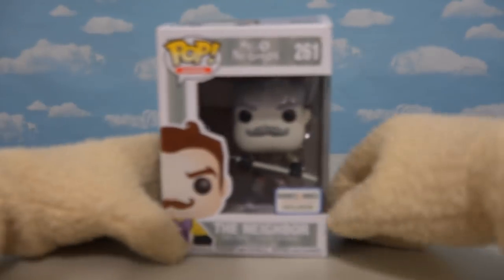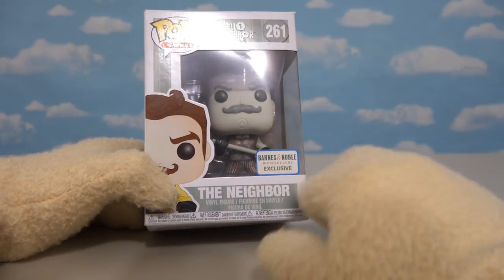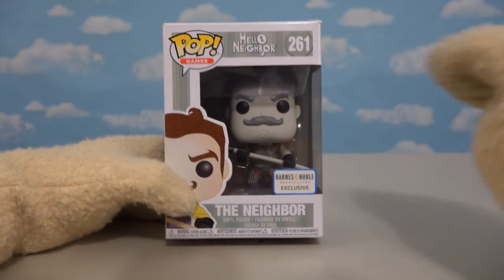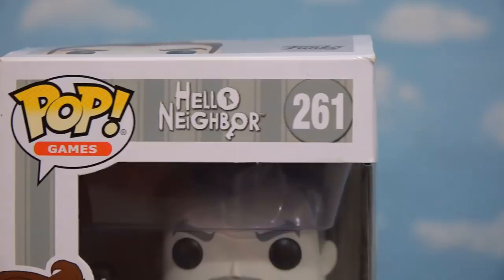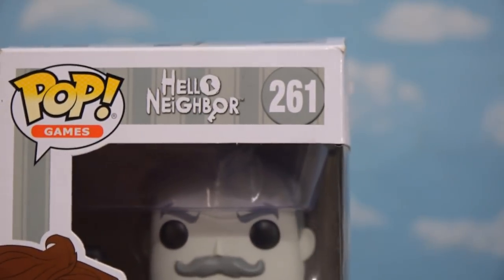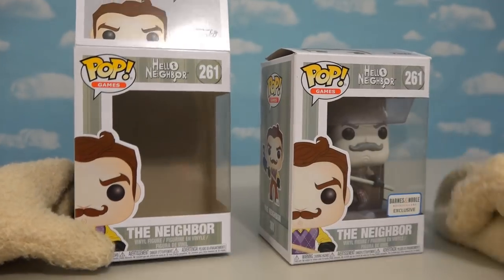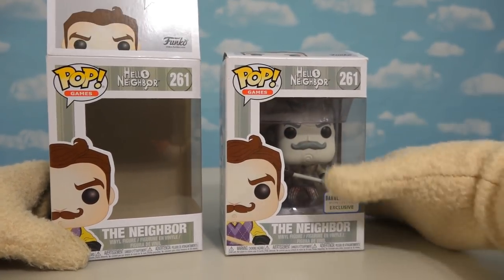All right, the last exclusive figure we have here is a Barnes & Noble exclusive figure, which is also the neighbor. And the number on this guy is 261? Wait a minute, I think we already have this one. So wait a minute, that doesn't make sense, because we already have a 261 with the regular neighbor figure. So how can this be 261 too?